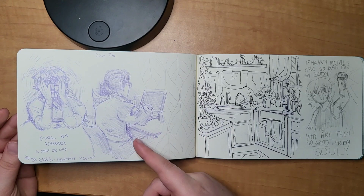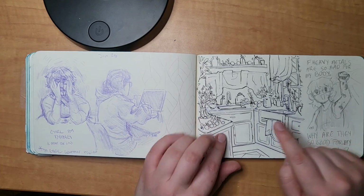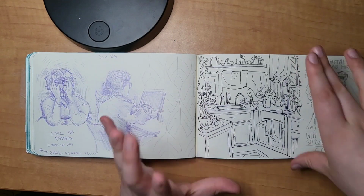Then I drew one of the people sitting in front of me in that class. Then I drew this kitchen thing on this page. Oh, I wrote the date for some reason. That was January 25th. I drew this kitchen.